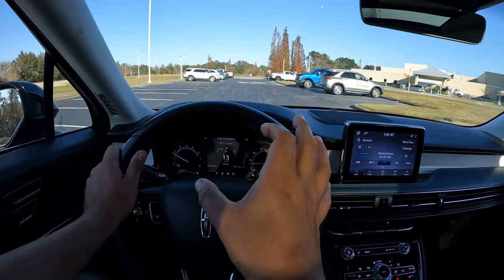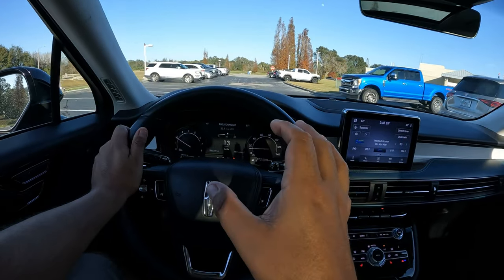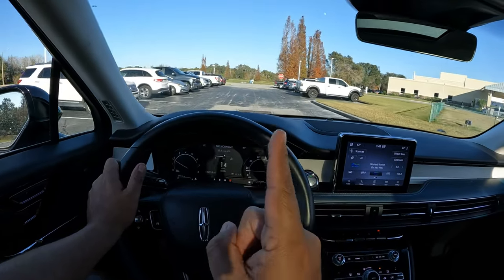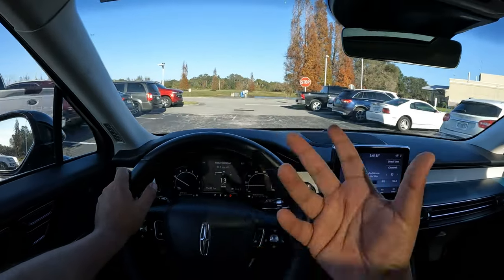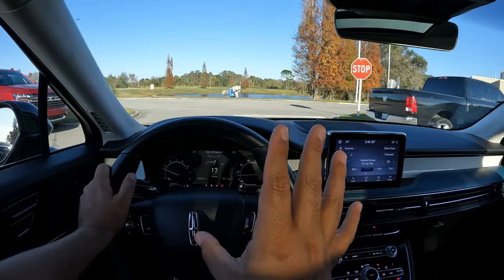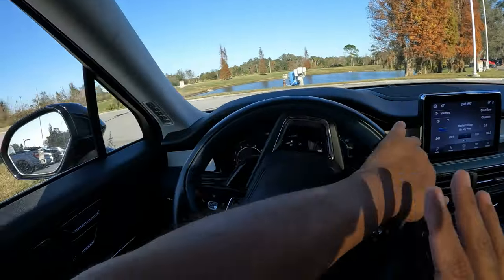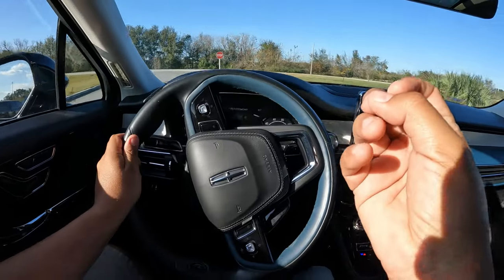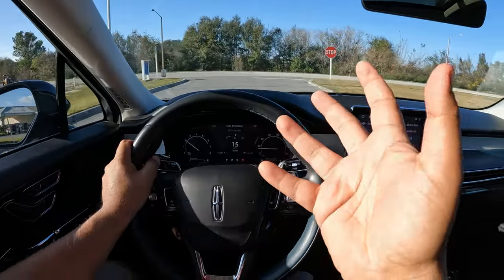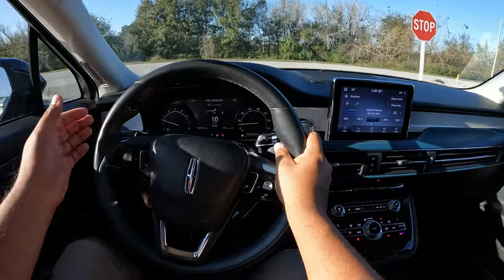Now, from the start, you can tell this is a much smoother car. It's much, much quieter. The engine, you can barely hear it. The Ford Escape, obviously ours is a 2016, so it's not the new third generation Escape, but it's still a pretty quiet vehicle, to be honest. And that's why you pay for Lincoln. You get Lincoln for refinement, quietness, a much better ride, and of course much better quality materials.